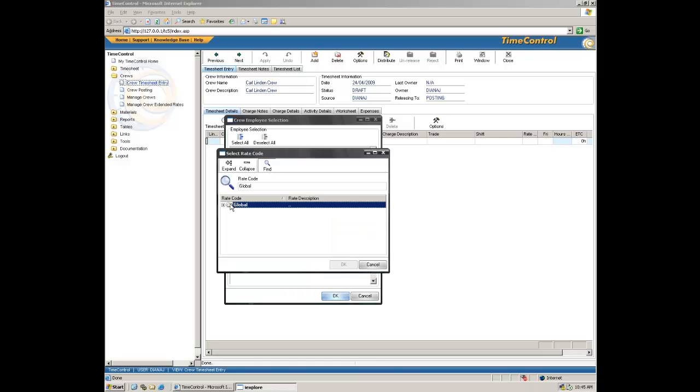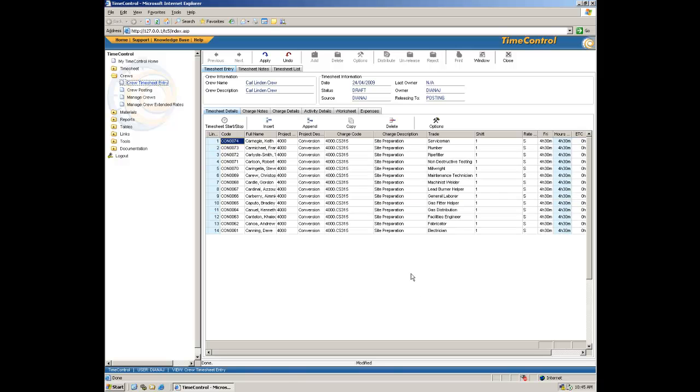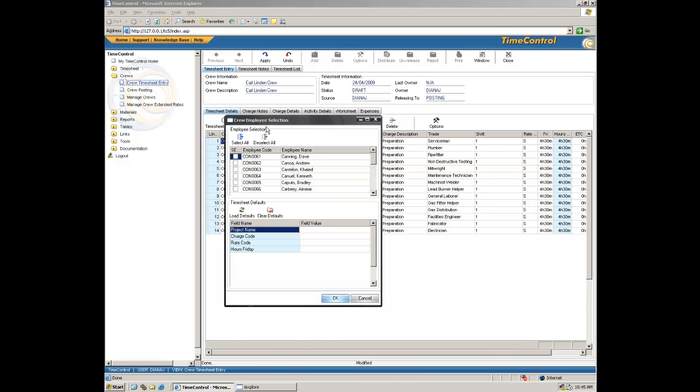We can choose a rate code, perhaps a standard rate, and we can say that we did 4.5 hours doing that on Friday. And you can see that the system then ripples through and adds a whole range of information that comes from defaults for that crew. And on Friday, it tells us that 4.5 hours were entered for each one of those people. We can finish off the Friday information.